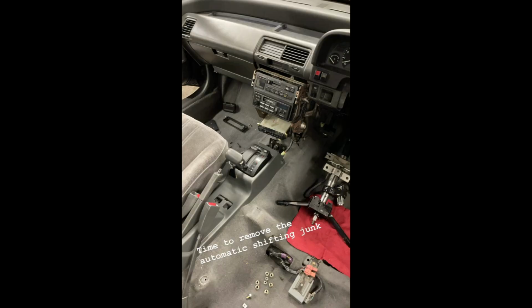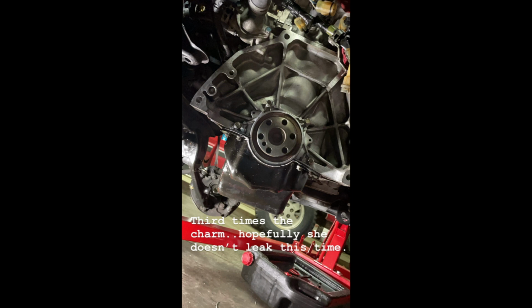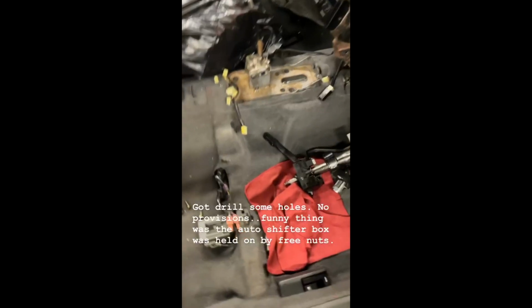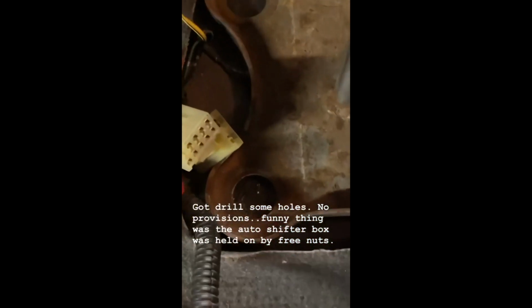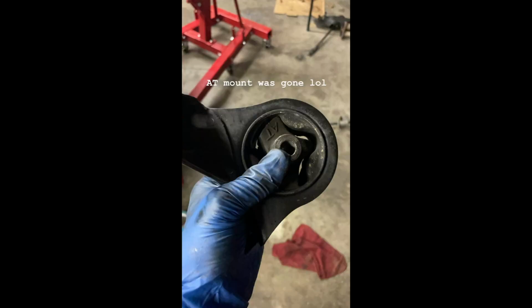And now to remove all the automatic crap. So this is the clutch cables out of my RT. Stole all my RT stuff out of that car. Fitting it up, and I noticed that there's no holes to mount it down like in my RT. As you can see here, it had holes already pre-glued or welded in. So I decided to go with some riv nuts to get that assembly in there.